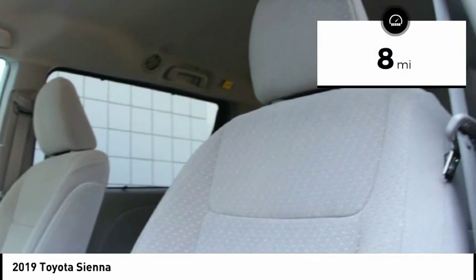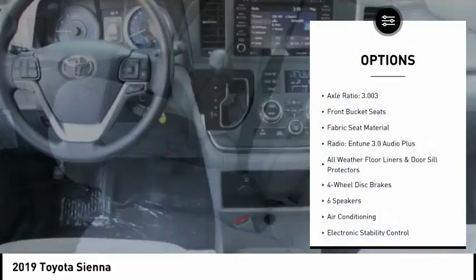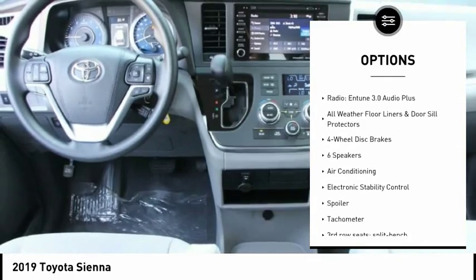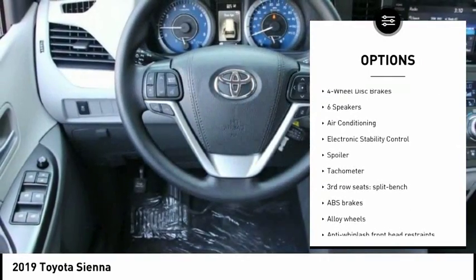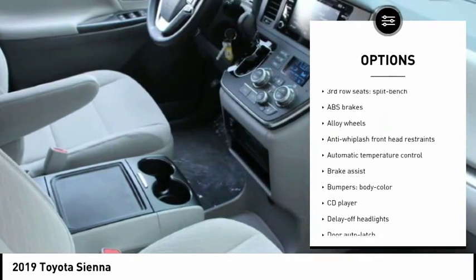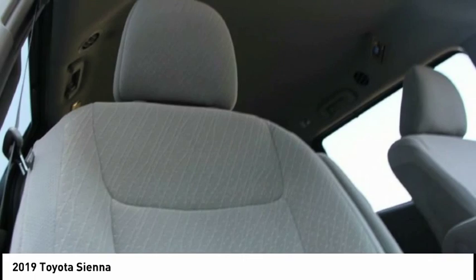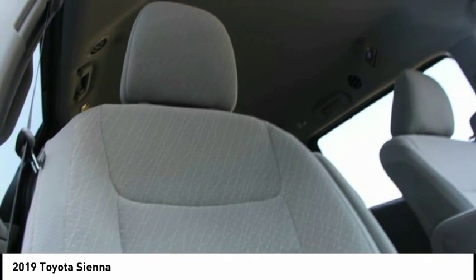This vehicle has less than 100 miles. Here are some of this vehicle's great options: traction control, dual airbags, air conditioning, power steering, alloy wheels, four-wheel disc brakes, electronic stability control, power windows, CD player, rear window defroster. Wouldn't you look great in this vehicle?